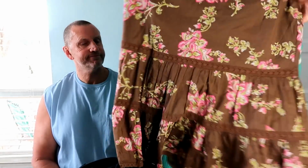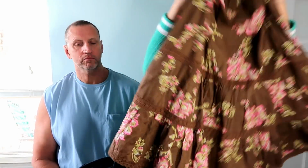tiered. Again, same length. I'm guessing the same person owns the Talbots skirt and this skirt because it's kind of similar. I would say so. Yes. And that costs $2.50. It's fun. Okay. You wear it with pink ballet flats. Yes, I can see that.